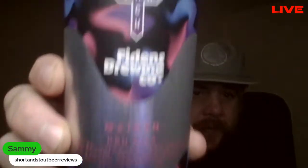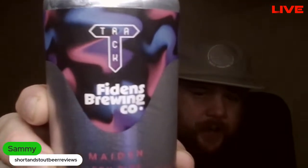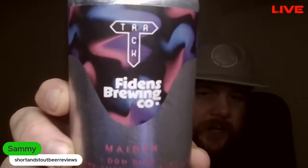The one that I picked out was a collab with Fidens, who are obviously a really good American brewery. So Track are out of Manchester, England. Fidens are out of Albany, New York, USA. And it's a double dry hopped double IPA. Apparently Fidens are going to be part of a festival or a tap takeover or something at Track coming up in August. So this was re-released for that event. Apparently, this is the second time they've brewed it. It was a really popular beer last year, I think. So 8%, 8.2% actually.